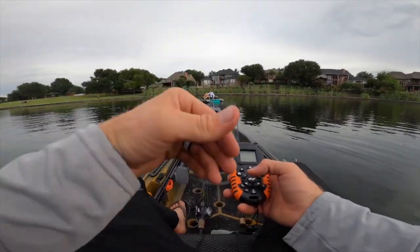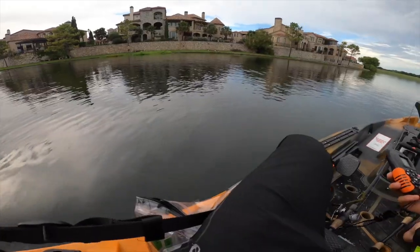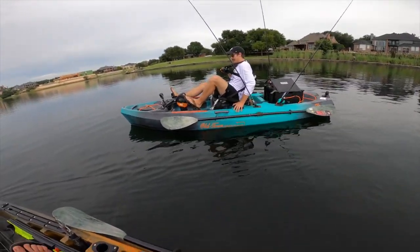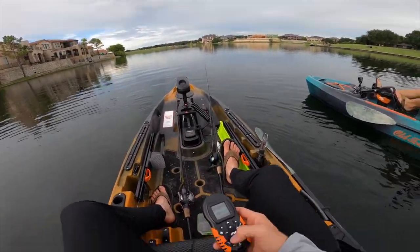Do we want to do like a 20 roll? Like we start at like 20% or do we want to go from a stop? Let's go past the ramp. This is the real showdown right here. The ultimate Old Town test. We're going with the PDL 106 versus the Old Town 120. This has got some weight on it. I said Old Town 120.